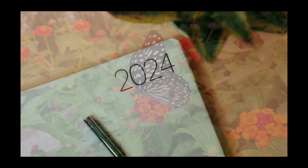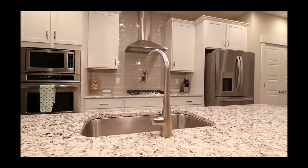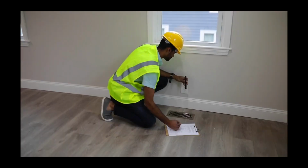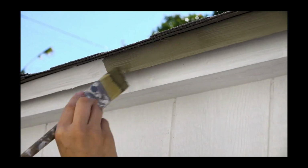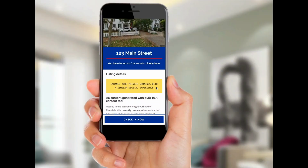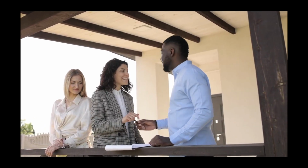Share your service records, show off your garden in full bloom, and display the striking before and after photos of your kitchen renovation. Anything that demonstrates how you've cared for your property and added to its value. This experience shows buyers the full value of your home and motivates more and higher bids.